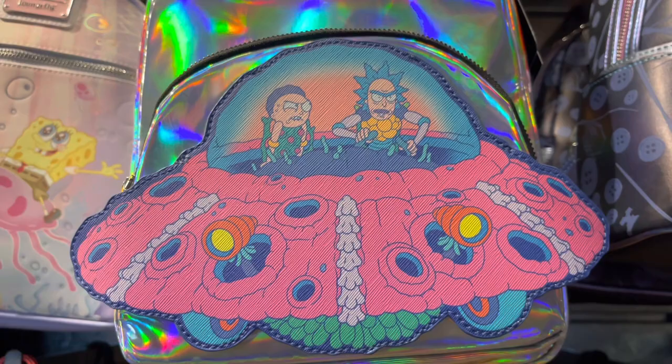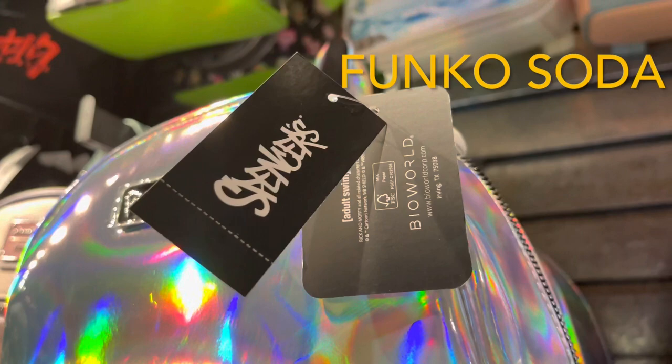Only thing I have is the Rick Funko Pop. I have the Common and the Chase. Yeah, I think it's a Spencer's, but it's also by BioWorld. BioWorld ain't playing. I done told y'all once before.